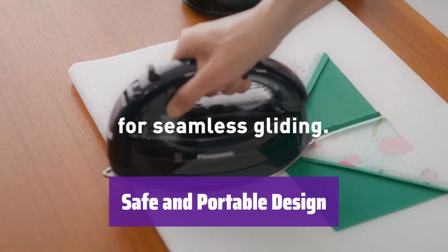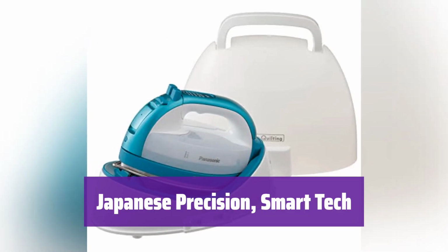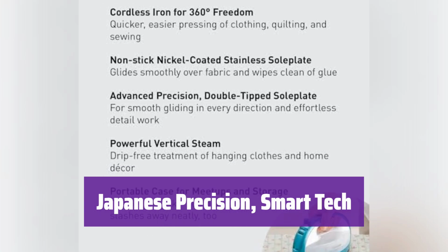Take it anywhere with the included heat-resistant carrying case. It's perfect for sewing meetups and stores neatly at home. Experience Japanese precision and smart steam technology. It delivers smooth, wrinkle-free results, making ironing faster and more effective.